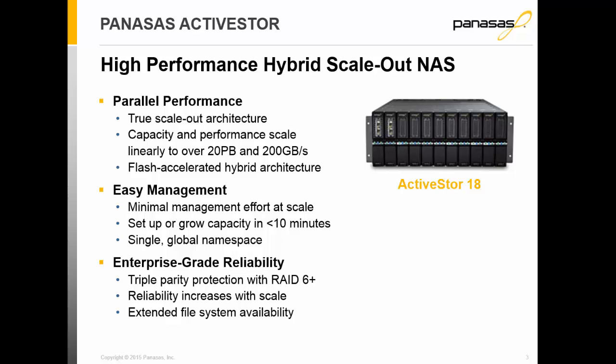The other aspect of performance is that this is a flash accelerated hybrid architecture, meaning combining disk and flash. The challenge of a drive-only solution is that small file performance tends to be underrepresented, and you end up with a system that is only good at benchmarks for large file streaming performance and doesn't do as well in the real world. And then on the opposite side, you can have a 100% flash solution that delivers amazing performance but is so expensive as to not be practical for a large-scale unstructured data solution.